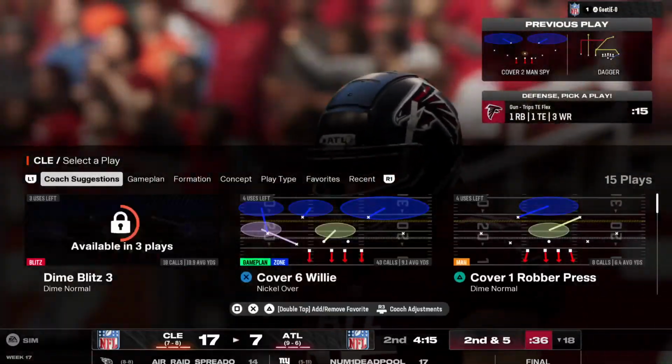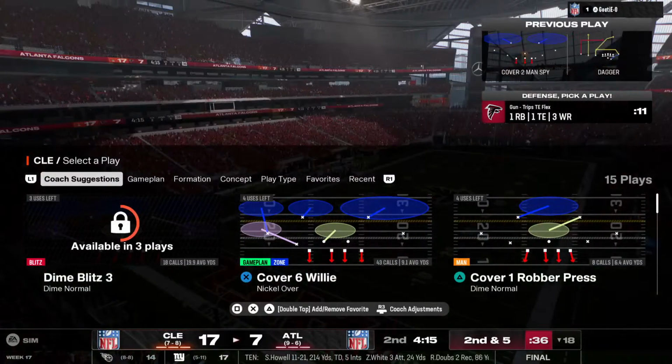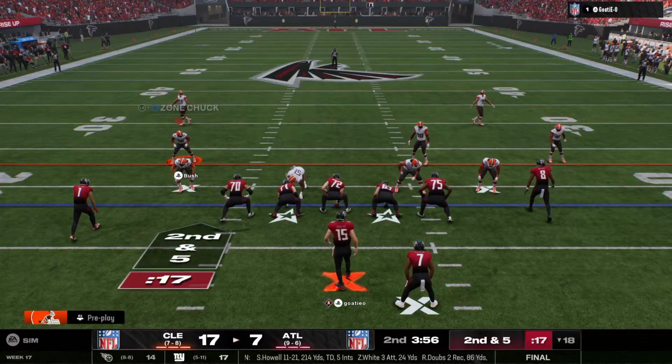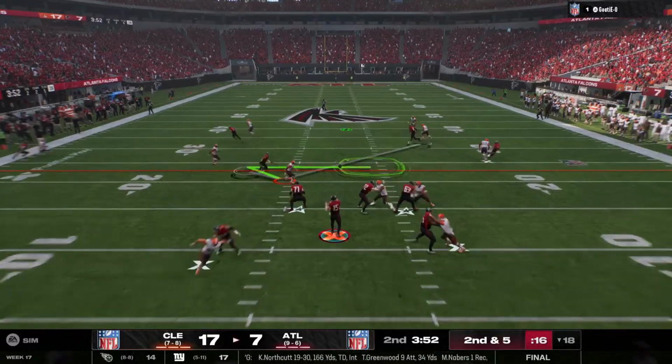And it's rare for those moments to happen. Incredible when they do. And you saw the celebration. Pure, unbridled joy after that one. 2 minutes gone by, second quarter. 2nd and 5.